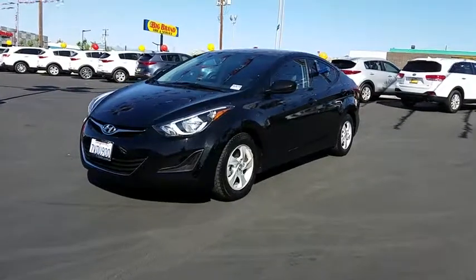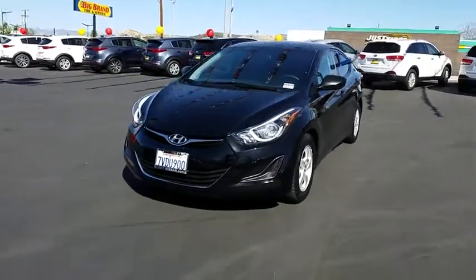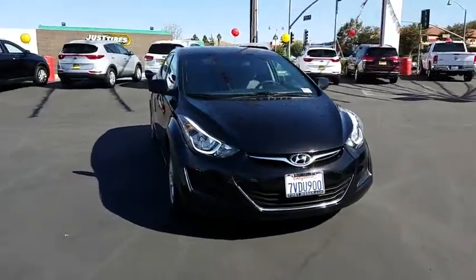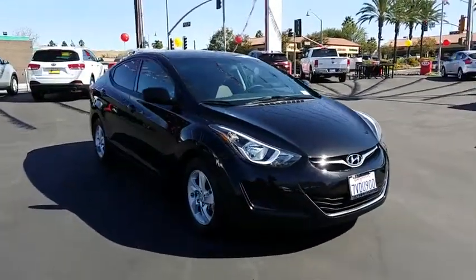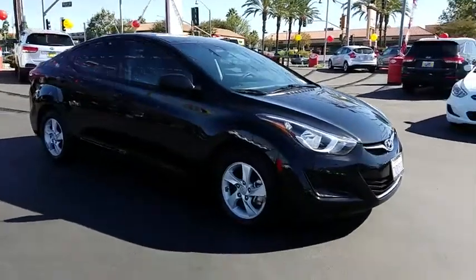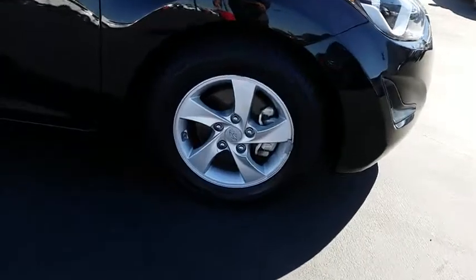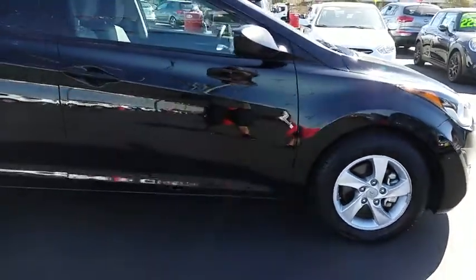The 2015 Hyundai Elantra. The Elantra boasts the most interior room in its class and gets an exceptional 35 mpg. With its luxurious standard features, the Elantra is an easy choice. This vehicle has less than 60,000 miles. Here are some of this vehicle's great options.